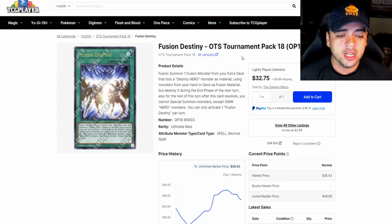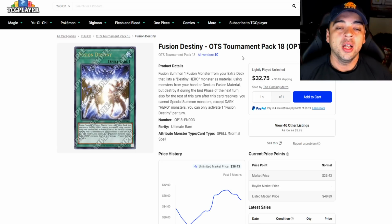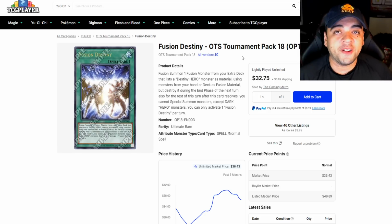Heroes is a virus. The longer you play Yu-Gi-Oh, the more the virus is gonna get you. It's just going to happen. I'm just gonna throw it out there. But with that said, Fusion Destiny is a phenomenal card that Hero players obviously want to grab. Even if you don't like this card, you have to acknowledge that in the future, there's gonna be a Hero player that's gonna want their playset of Ultimate Rare Fusion Destinies. And the value of this card will go a lot higher as we pull away from OTS Tournament Pack 18.